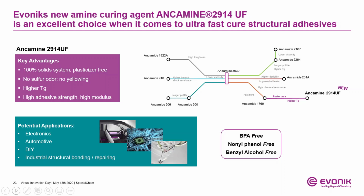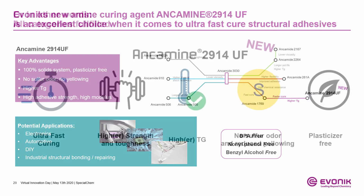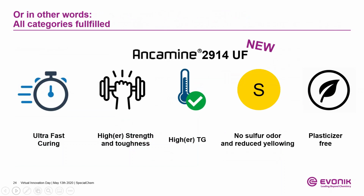Applications that we are expecting as a target application for this kind of curing agent are structural adhesives across electronics, automotive, industrial, structural bonding, or even repairing, and of course, do-it-yourself applications. And as I've said earlier, it's without any BPA, without any nonylphenol, without any benzyl alcohol. Describing it in other words, all the categories that you hopefully remembered are fulfilled. So the Ancamine 2914 is ultra fast, high strength, has a high Tg, no sulfur odor or yellowing, and it's absolutely plasticizer free.